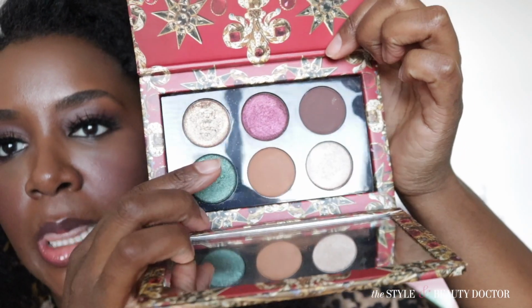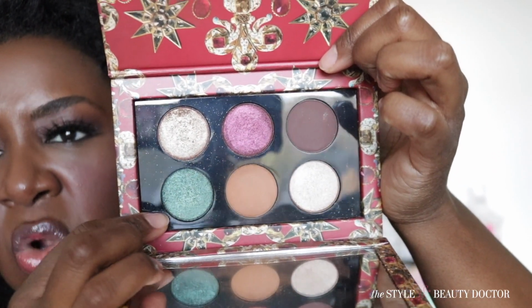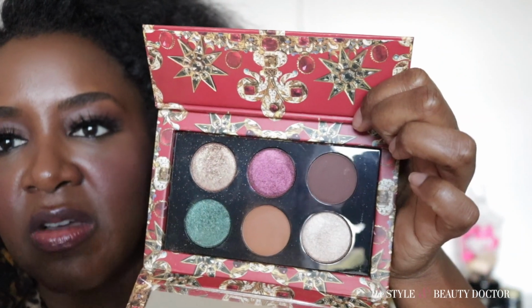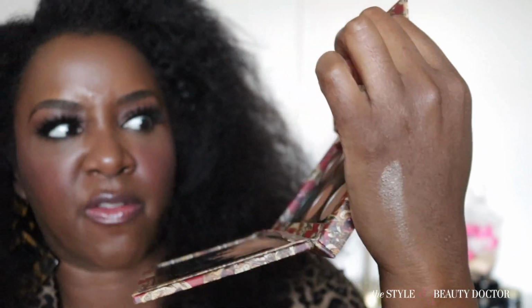This is the Pat McGrath Mothership Subversive Lívi and Rose palette, and this one is the Pat McGrath Bronze Temptation palette. This one is gorgeous. It's an array of neutrals, and I love the accent colors. This one is really pretty. This green is just gorgeous. This gold is gorgeous. This one here looks ashy, but it's not. It's like an icy gold kind of color. I'm not swatching everything because a lot of these are swatched somewhere already on my blog, but really, really gorgeous.